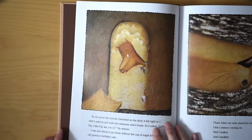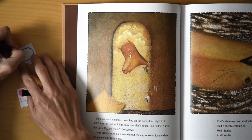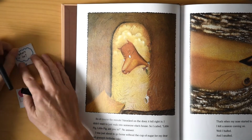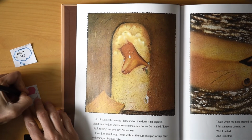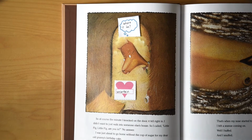Finally, the Thoughts and Feelings cutouts are there to help explore thoughts and feelings on pages that don't have a designated Feel, Think, Say graphic organizer, but still have dynamics you want to emphasize with your students.